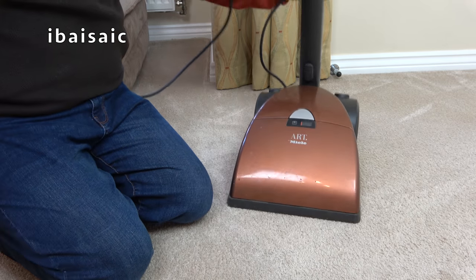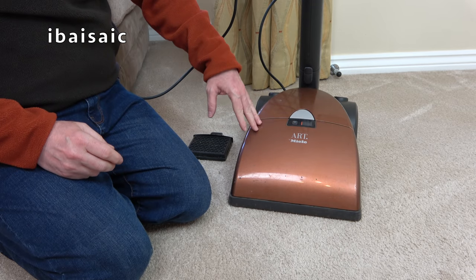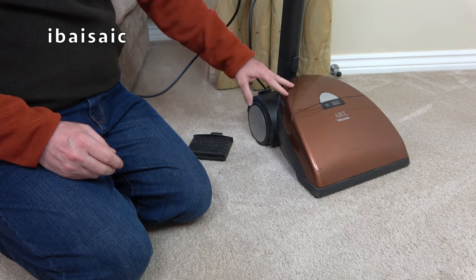So I'm going to get the blue one for comparison, actually. It'd be good to compare the suction, and then I can borrow the bag and the filter out of the blue one and put it in this. As I said, I'm pretty sure Miele called this hot chocolate.